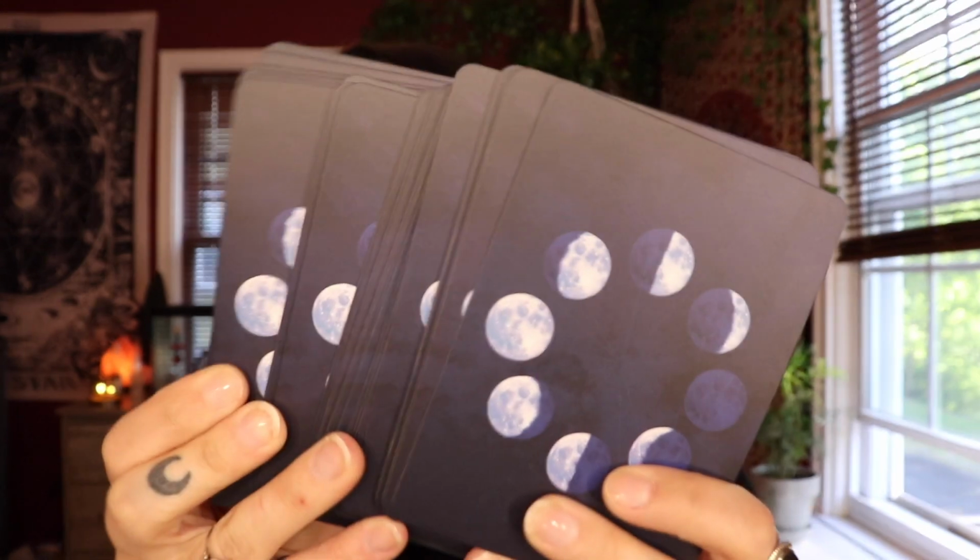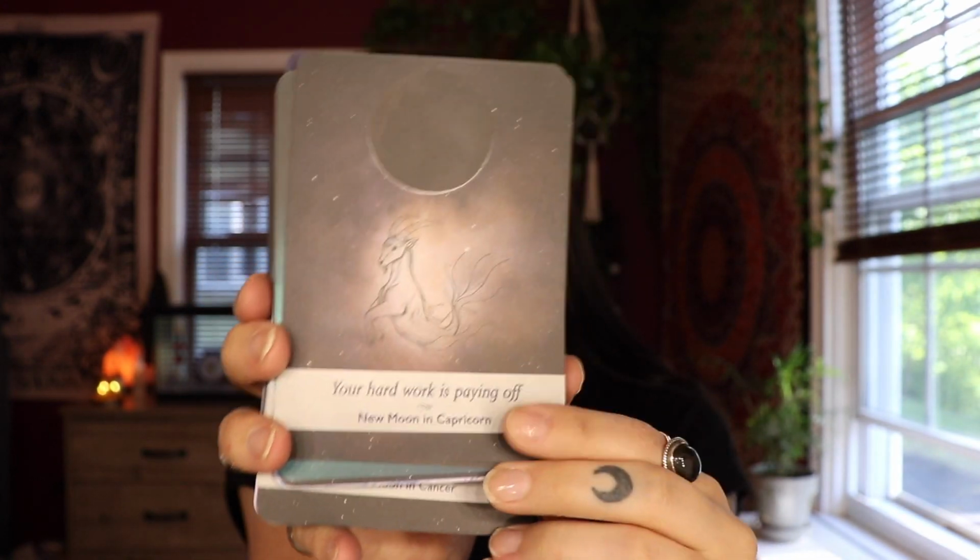Now, an honorable mention, I have to mention these really quickly because these are one of my favorites, if not my favorite oracle deck. I absolutely love these. They are the Moonology oracle cards, and I call them an honorable mention because I technically didn't get these from Amazon. I got them at Barnes & Noble, but I love them, and you can get them on Amazon. They're a really good price actually, and they look like this. I just love them. I think they're so pretty, and each one has to do with different phases of the moon. Definitely check these out if you are looking for an oracle deck because these are some of my favorites.